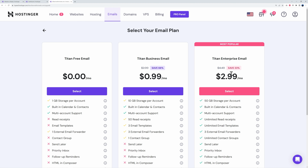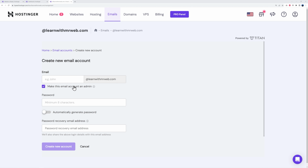Very good. So as you can see, there are paid plans as well. I would go with the free one. Absolutely no problem with this, you know. So I'll click select. So let's create our email address. So maybe info@. You're going to enter your password and then a recovery email just in case. I'm just going to put hello@mrweb.tv. Okay. And now we're going to create our new account.